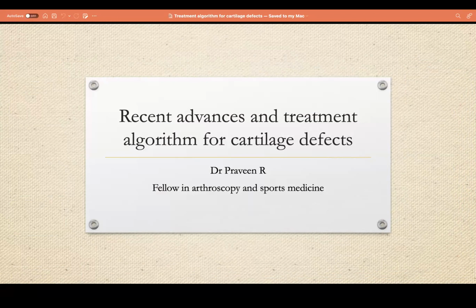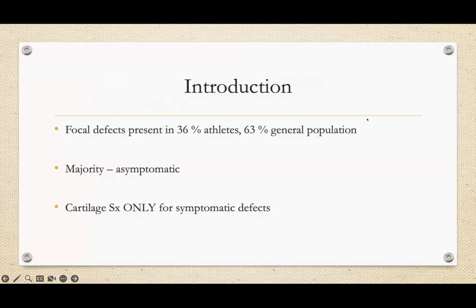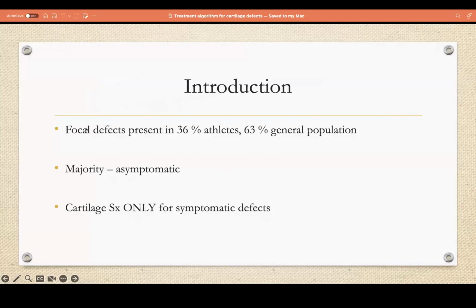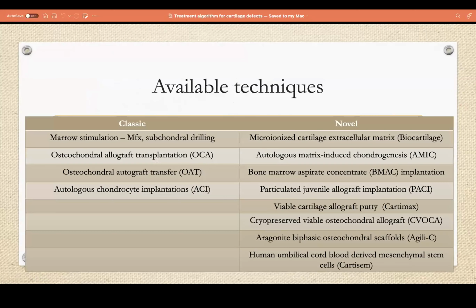Yes, sir. So I'll be speaking about a few recent advances with regards to cartilage defect management and the algorithm for cartilage defects. As you know, focal defects are fairly common, present in 36% of athletes and twice more so in the general population. But the most important point to note is that most of them are majorly asymptomatic. So any cartilage surgery, if attempted, should only be considered for symptomatic defects.